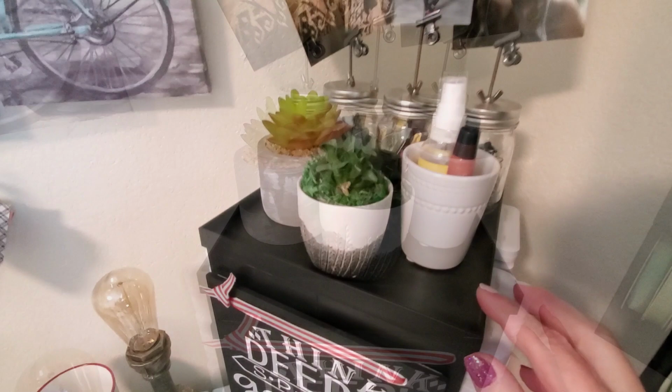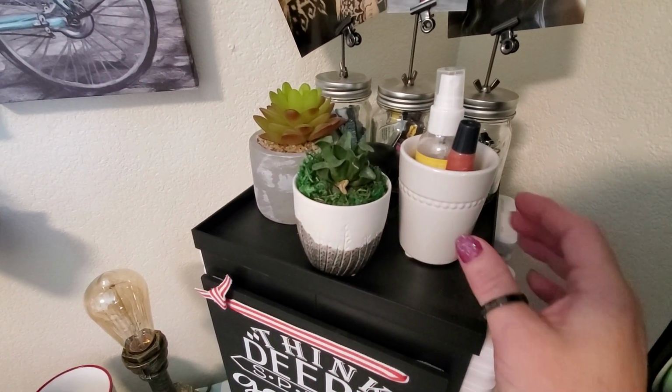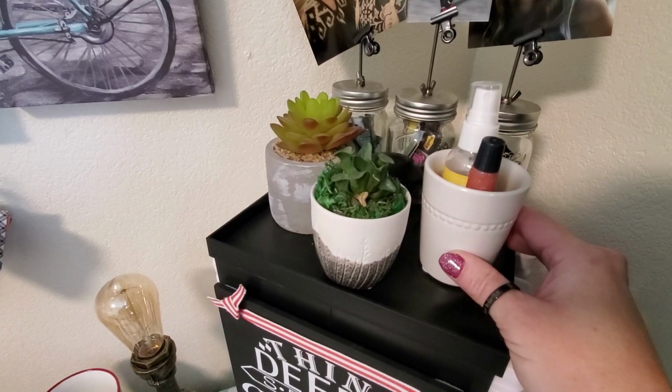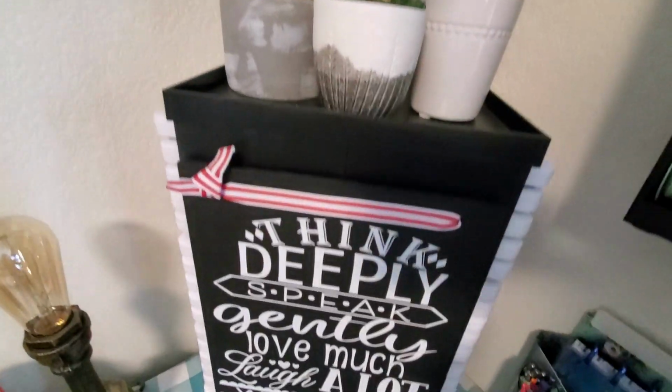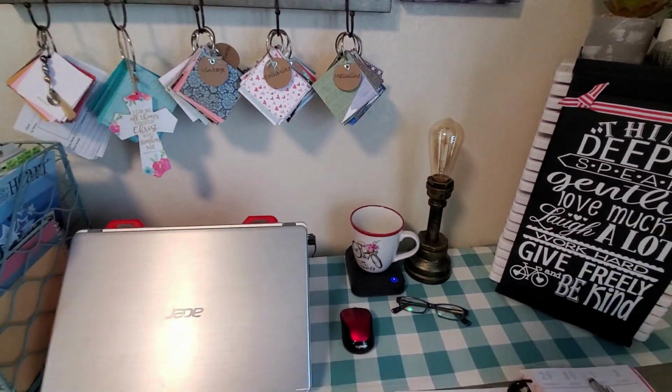On top of my ink stand, I have a couple of plants. I also have a little bottle of hand sanitizer and some lip gloss just in case I end up going live last minute. That is everything on the top of my desk at my workstation.